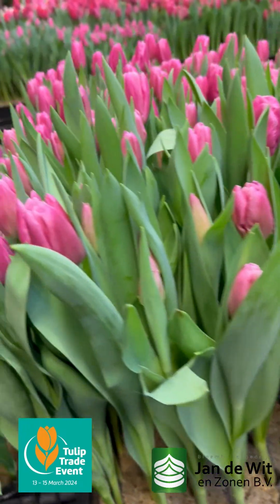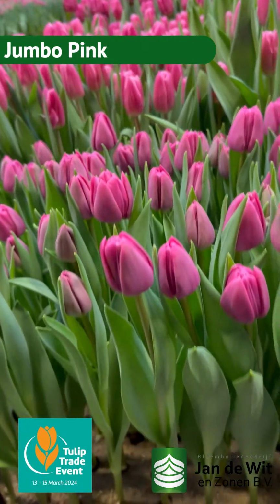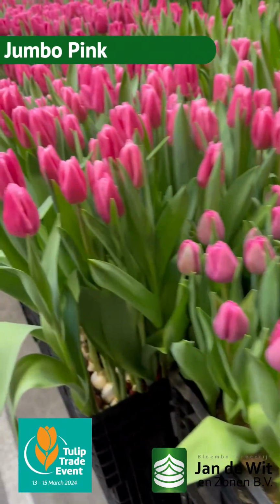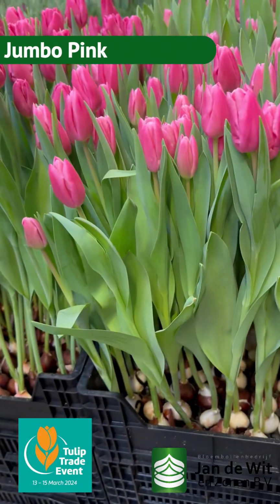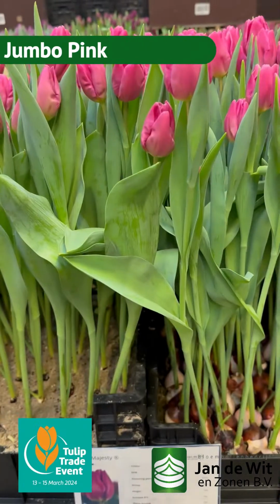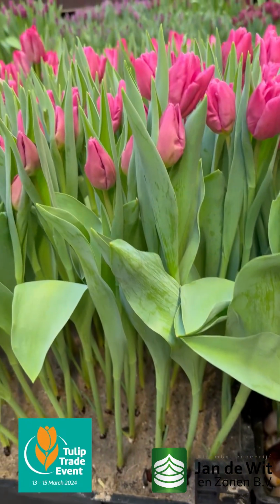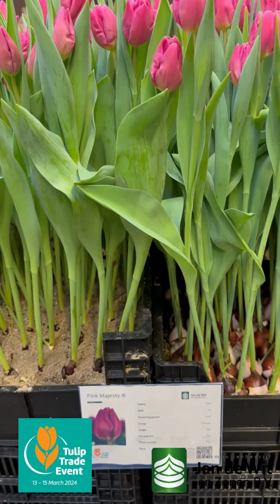Here we have Jumbo Pink, good old Jumbo Pink. Good for early forcing, strong, nice pink tulip. Yeah, that's the earliest pink one. You can use them for December flowering, end of December flowering. It's growing quick. It has the good balance. It has enough height. The color is a little bit too dark for certain countries. They prefer the softer pink colors, but for the characteristics and the availability also, this is one of the favorites.